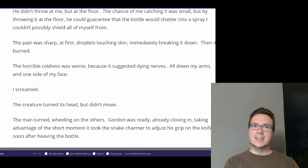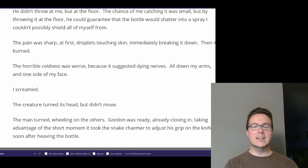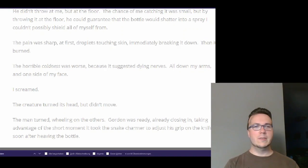The man, an adult man, throws a flask with acid or enzymes at the floor, and Sylvester gets terribly burned. It burned, and then it turns horribly cold, which is worse because it's his dying nerves. It's nightmare fuel. Chapter 1.1 is already a world where I don't want to live.